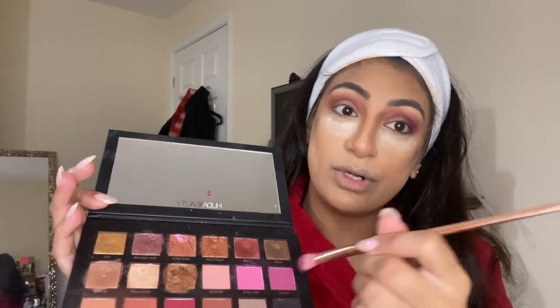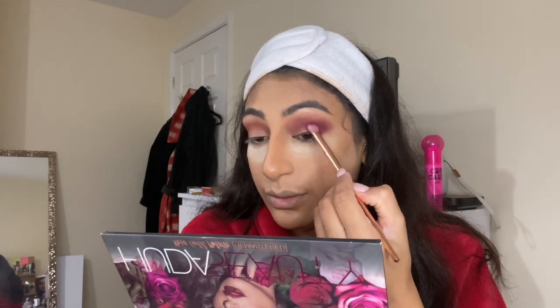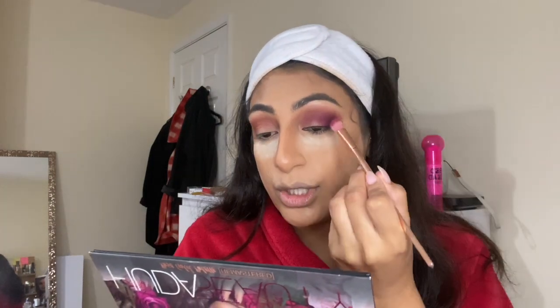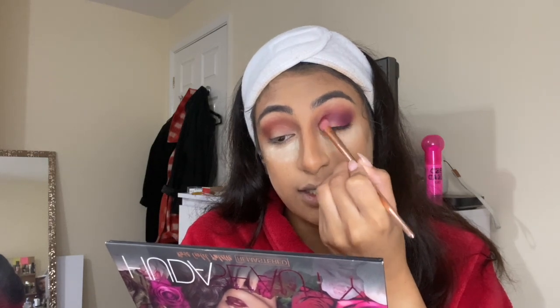I'm using the shade Risky from the same palette. I'm picking up a little bit of product and I'm literally applying it on the outers of my corner and bringing it in. And that's why I use a really tapered, thin blending brush, just because it gets the colour on really, really nicely. And I'm just going to take it down the crease line.